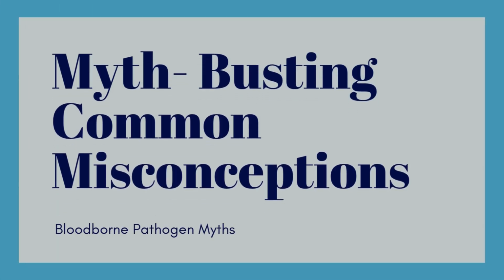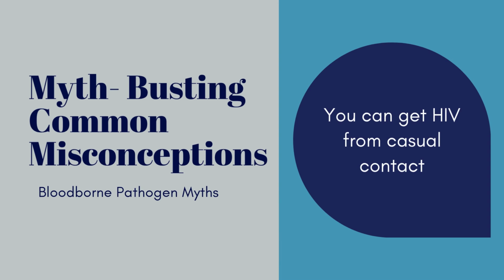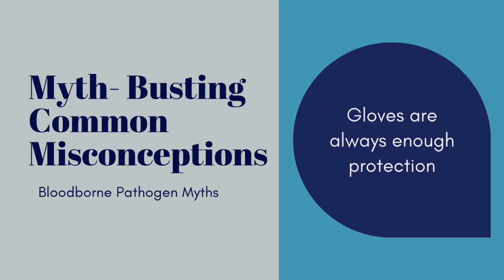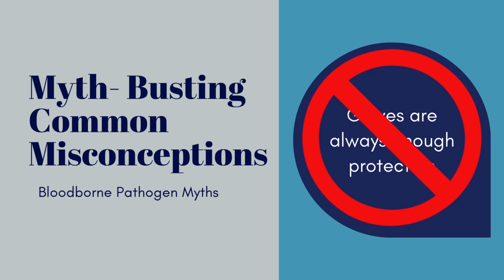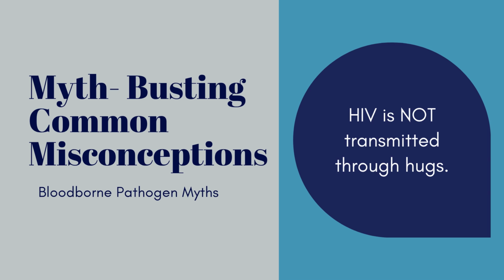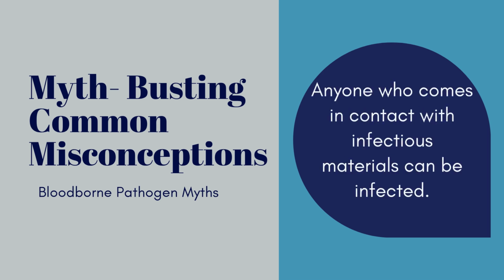Myth-busting common misconceptions. Bloodborne pathogen myths. You can get HIV from casual contact. Gloves are always enough protection. Only doctors are at risk. Let's bust a few myths. No, HIV isn't spread through hugging. And yes, caregivers, not just doctors, can be at risk.